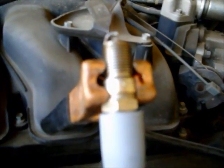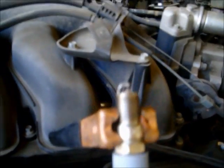Alright, shut it off. Alright, so that's sparking. It's definitely sparking. You can see what I did there. Yesterday I installed a new coil pack, and this is the new coil pack, and I installed a brand new spark plug, and that's a brand new spark plug that's still down in there plugging that hole for me.